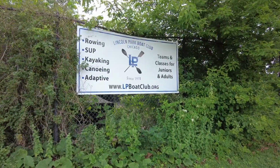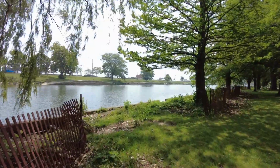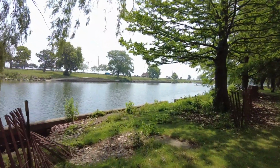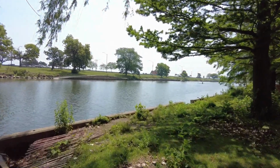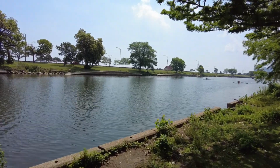The Lincoln Park Boat Club was founded in 1910 in what was once an unused marshy green space. Members of the boat club include area middle and high schools, rowing clubs, college rowing camps, and adult and masters rowing clubs.